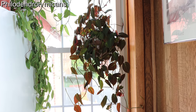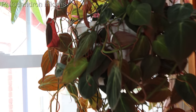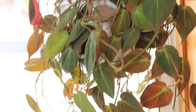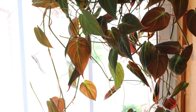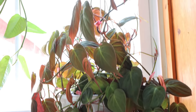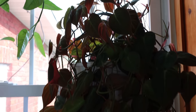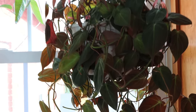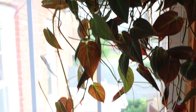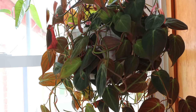Here is my philodendron micans basket. It is quite large. I struggle to get it in the frame. It has done very well for me. I give it direct sunlight. It's in a southern window right now, and it's in the summer, so it can tolerate that direct sunlight. It cannot tolerate high heat. I put it in my porch, which gets really hot, and it burned a lot of the leaves off. Lesson learned, I will not do that again.